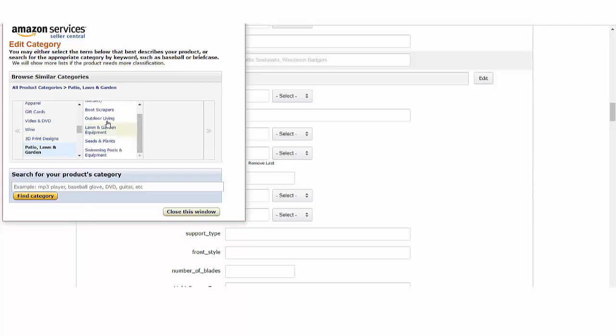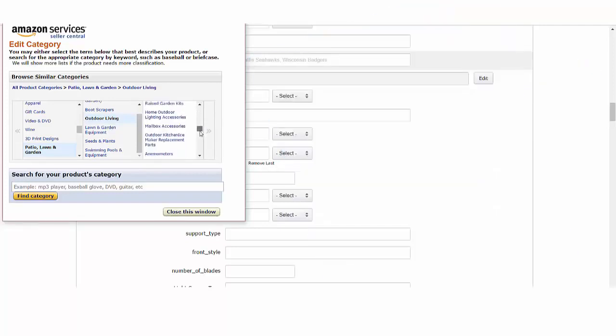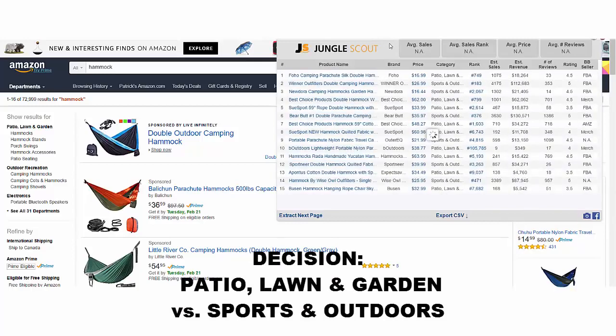The easiest way to determine what category to choose is to look at a batch of 15 competitors, if there are any, Mr. Blue Ocean strategy, and see how they're categorized. Then check their estimated monthly revenue with a tool like Jungle Scout to see if there's a correlation between where certain listings are categorized and their revenues.